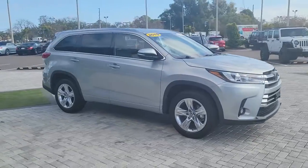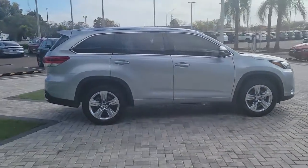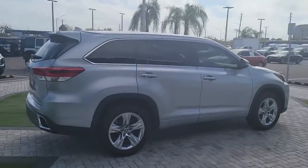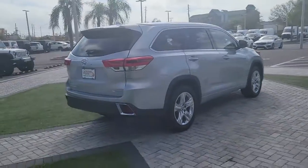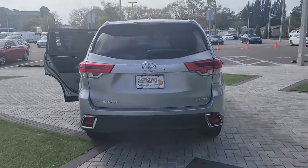Get into the 2019 Toyota Highlander. This vehicle still has fewer than 15,000 miles on the clock, so it won't last long. This smooth-riding, solidly built Highlander is ready to meet your family's needs.